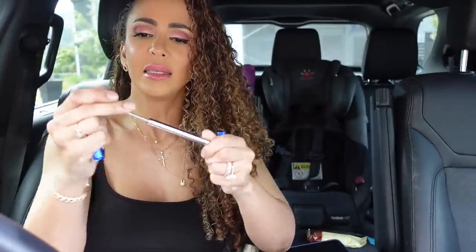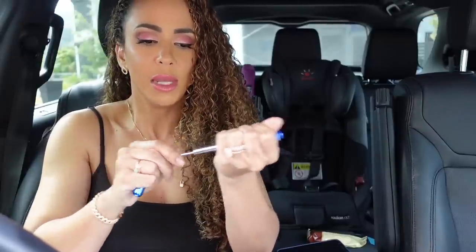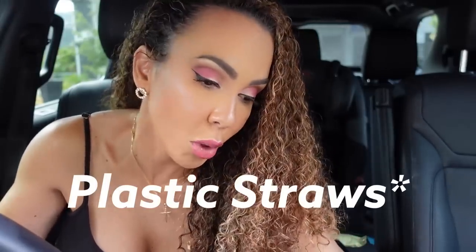I think I forgot I had this in. You know what, I think I took this from Levi because he was fooling around with it the other day. He did have a pink one in and he mashed it up. Anyway, I have a reusable straw here. In Jamaica, we don't use paper straws anymore, so gotta get with it.